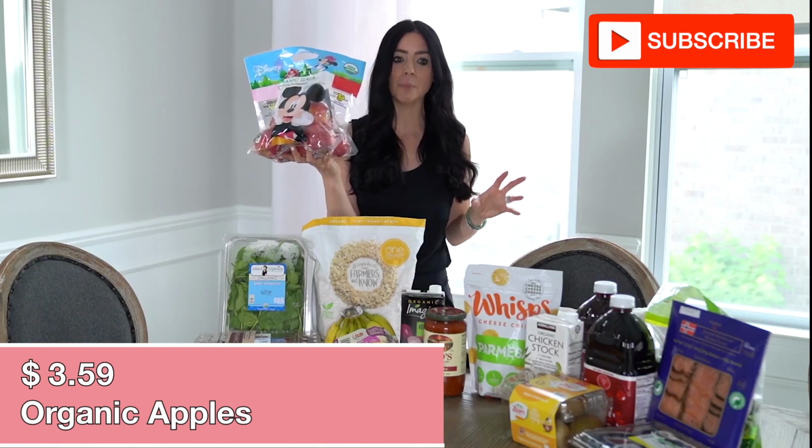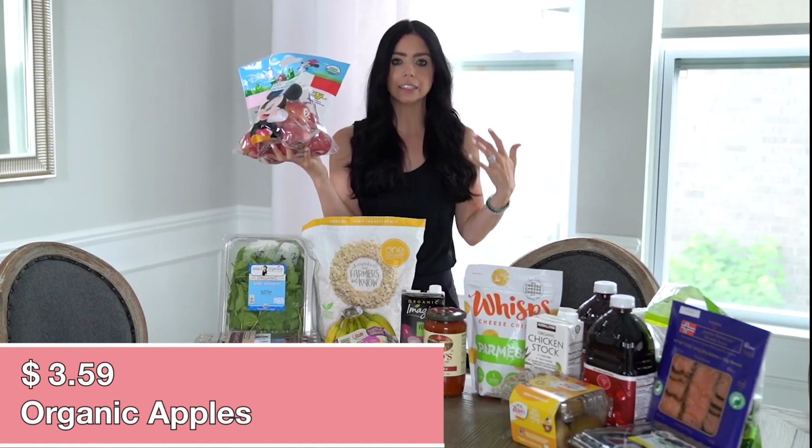Then also something that we always get at Costco, and I've mentioned this in the other 2 Costco hauls that I've done, are these Mickey Mouse Gala apples. Not only are these delicious and honestly some of the crispest, freshest tasting Gala apples I've ever had, but the skin on these are perfect.